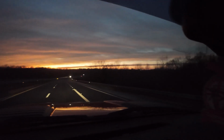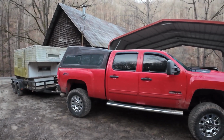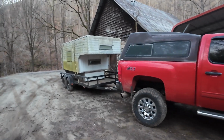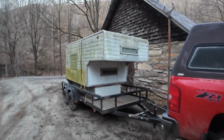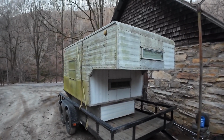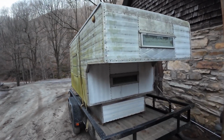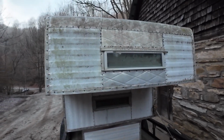Beautiful. Hey guys, it is the next morning, and it is 28 degrees. It's cold. So anyway, we made it back last night, as we said just a second ago, and here is the ride. Check it. Made it back in, and yeah, it's rough. It is in rough condition. This is going to be an awesome build. It's going to be a super fun project.